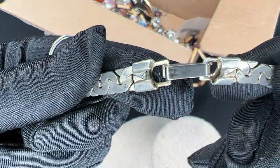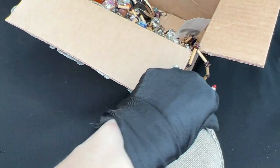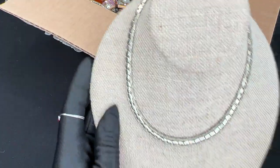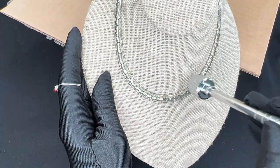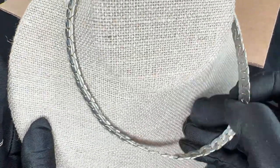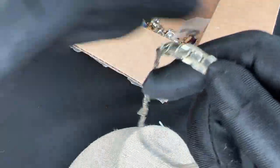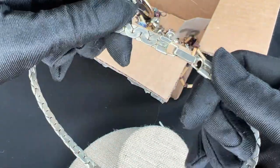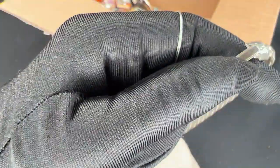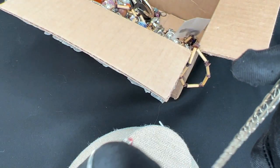No marks. Very cool. Put it on the form here for you. Lays down nice. Pretty. Let's see. Okay, it doesn't magnetize. This could be sterling. This could also have paid for the box. See, all you need are a few of these things and you pay for the box. Very pretty. I'll let you know in the corner over here what I discovered in my editing about this.